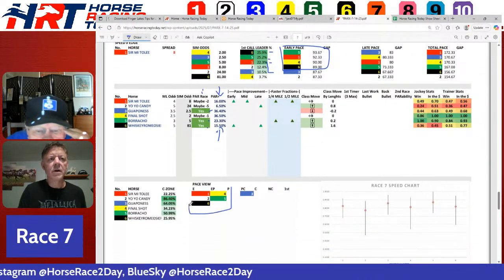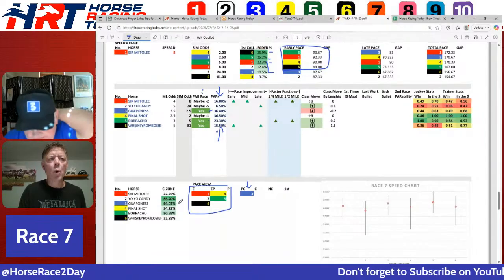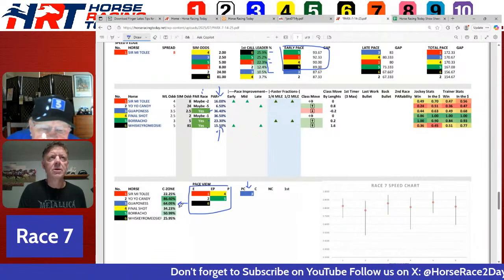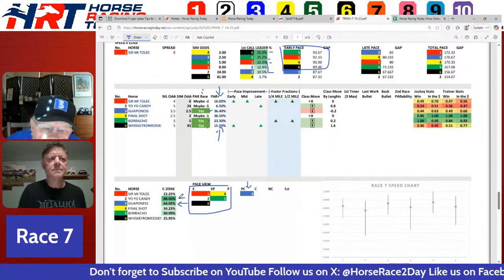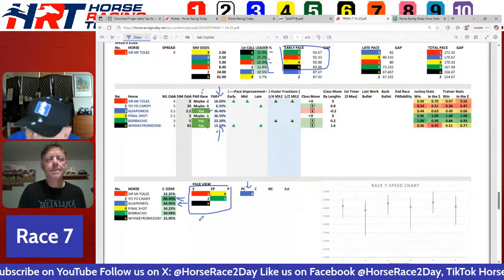Our race shape here, Terry. Look at all this speed up front. You got a PC type in the 3, Wapones, but he's got a good chance to get a good trip, but somebody maybe a little better. Yeah, the 2 shows a little bit better numbers than the 3, and then that's followed up by the 5.